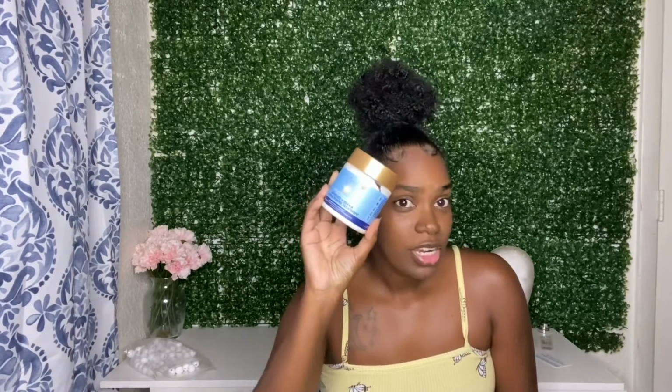It smells so bomb. I don't know what it is, the Manuka honey or the yogurt, but whatever it is, it smells so good. It makes you want to eat this stuff. But this is my go-to deep conditioner and I freaking love this stuff. So if you have not tried this, this is the Shea Moisture Hydrate and Repair Protein Power Treatment. Make sure you get you some of that.